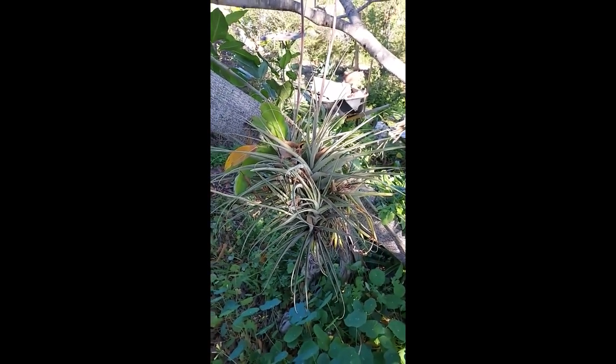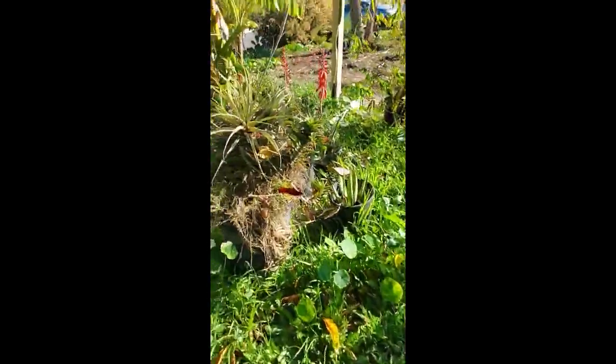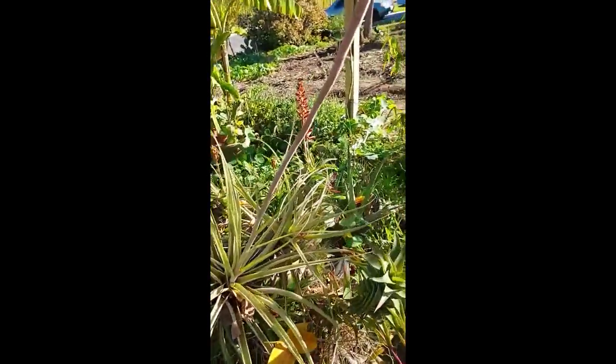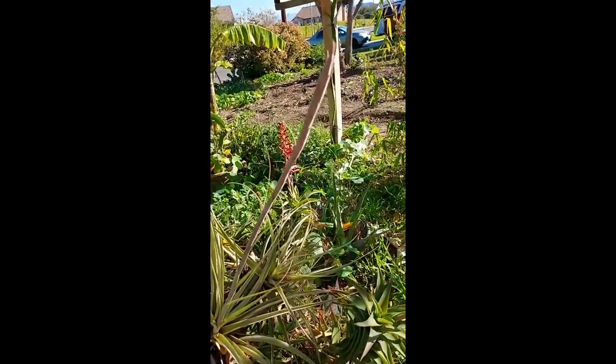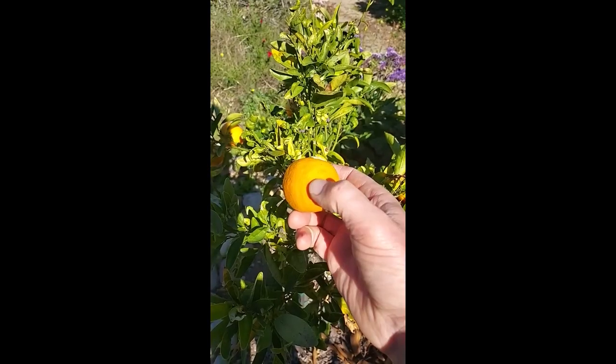And some filtered light. I have another one over here. This is Richard the cat. Another one right here pushing a flower. Pretty excellent. You should get one. They're very cool. All right, y'all, have a good day.